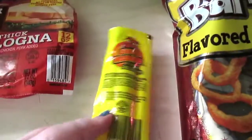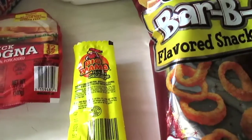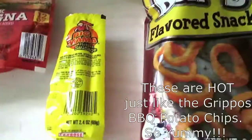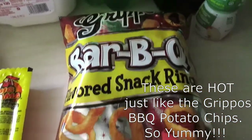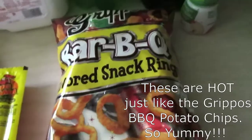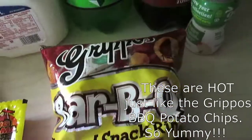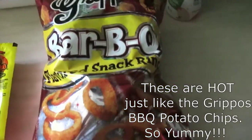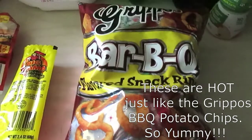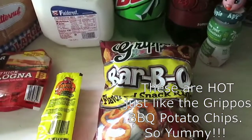And I picked up for John one of these Big Mama pickled sausages. Him and Connor love these sausages. They even like the hot sausages. And the last food item is the Grippo's barbecue flavored snack rings. I've never seen these before, but I am a big fan of the Grippo brand. If you've literally never had them, I mean the hot barbecue chips, those are so unbelievably tasty. But that is my grocery items.